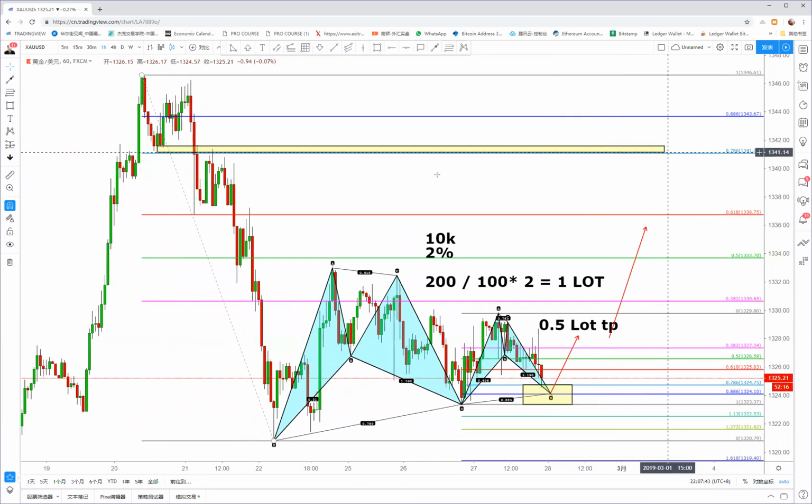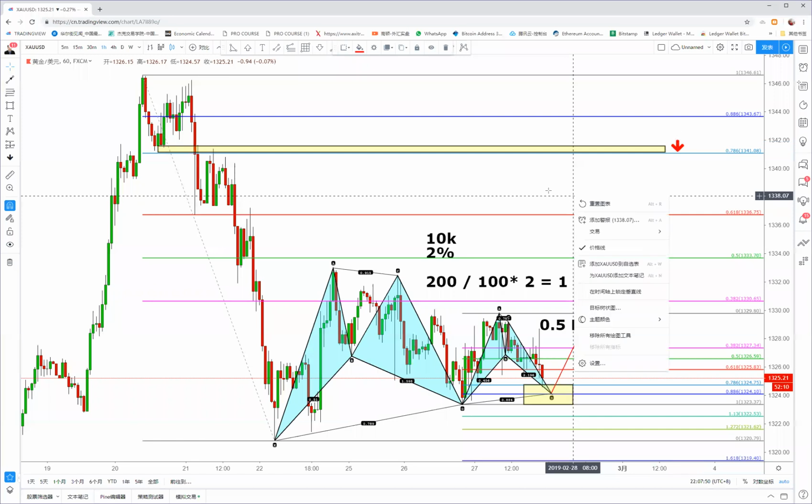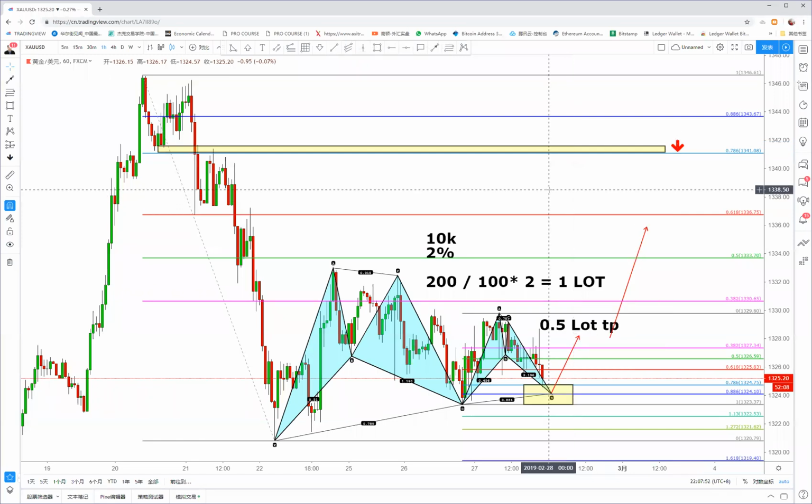And when the pattern was completed, take a short from here. Take short from here. Right? Done? Okay, good. So I think we have already made our first trade today, which will be gold, and we have already bought. Any questions?